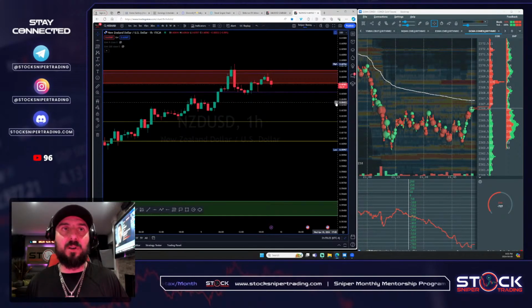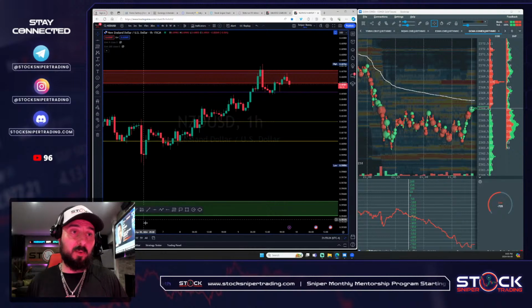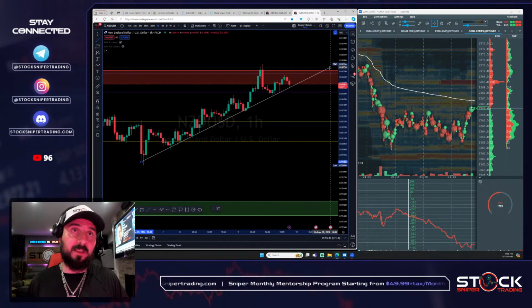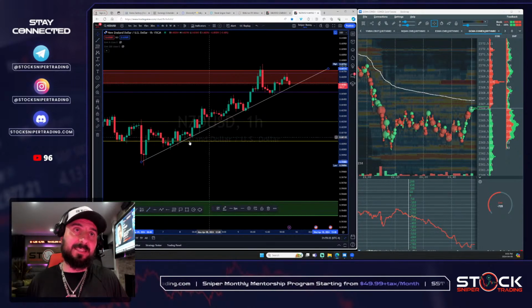So look at the hourly candles. Okay, we have an hourly. Look at the overall trend: higher low, higher low, higher low, higher low. Look at the trend line. Look how clean the trend line is. It's still holding the hourly momentum.